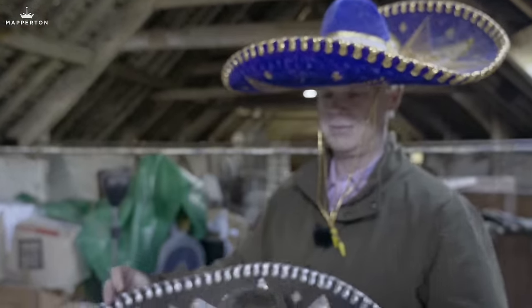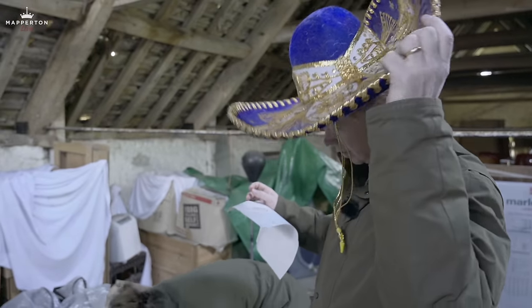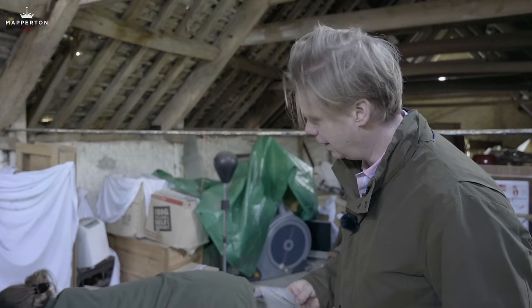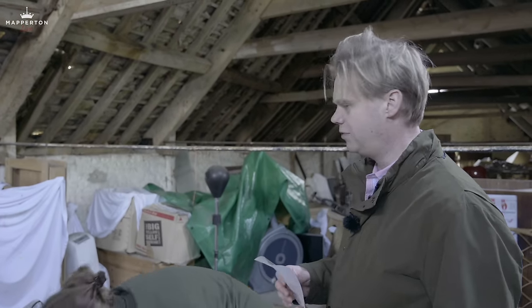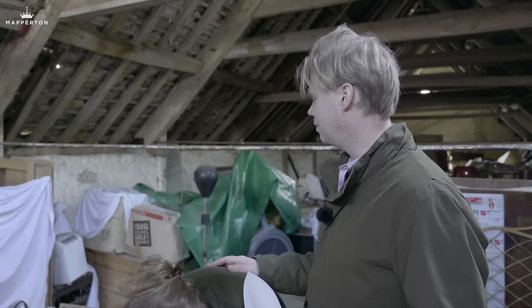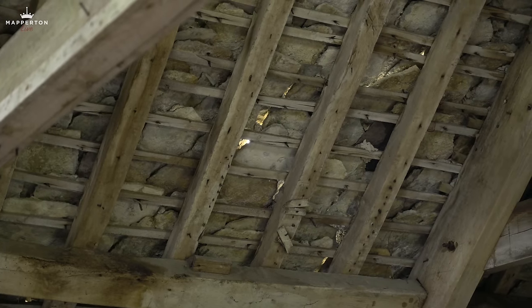I think these are magnificent. We need a mariachi band. Maybe that's the thing for Mapperton to celebrate somebody's birthday. Jack's got a party coming. Maybe he'd be up for that. It's always good to try and reuse these things. But anyway, this is the stuff of our life, sprawled across this floor. I'm trying to organize it, and Julie's doing an absolutely fabulous job. As you look up, you can see light coming through various cracks.